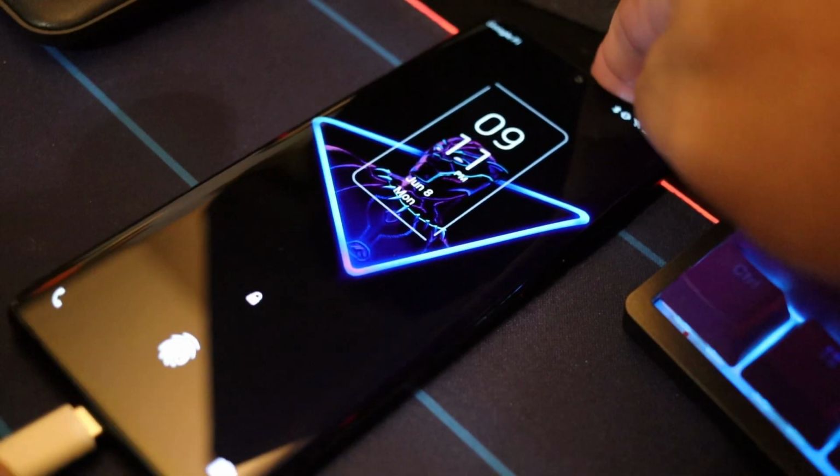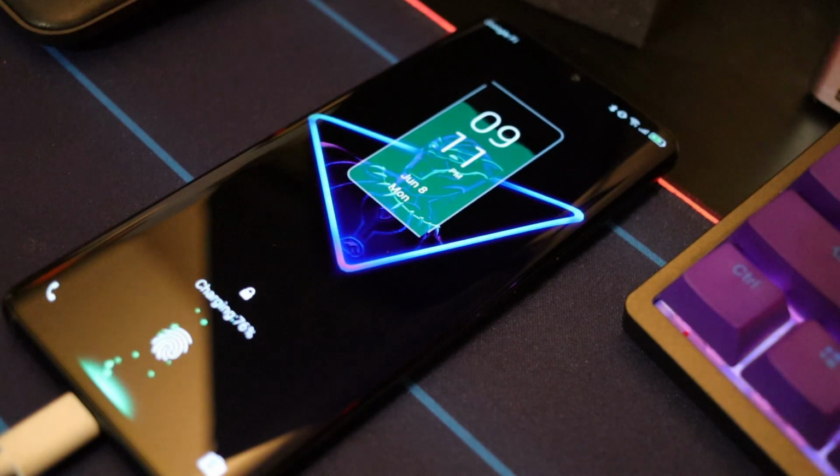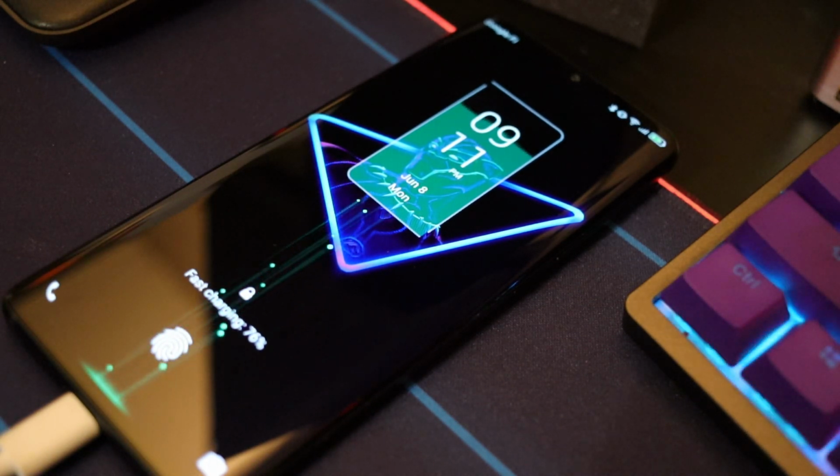Now, number 2 on my list of the things that I like is going to be the battery and the battery life. This phone's packing a 4,500 milliamp hour battery. It also features Quick Charge 3.0, so you can recharge this phone very quickly, and it includes the fast charger in the box. So kudos to TCL for that.